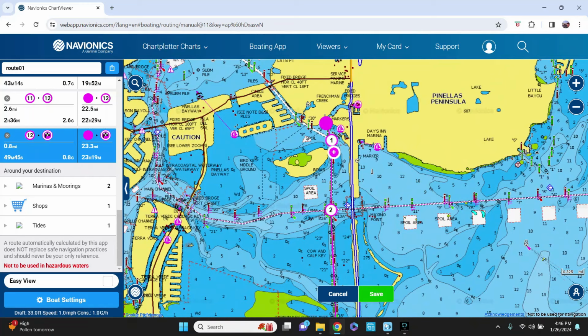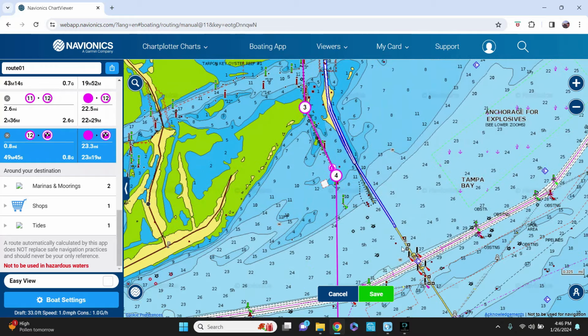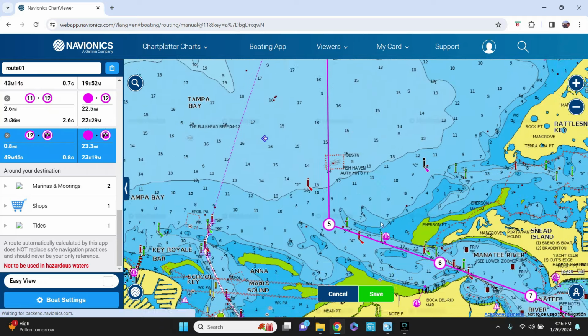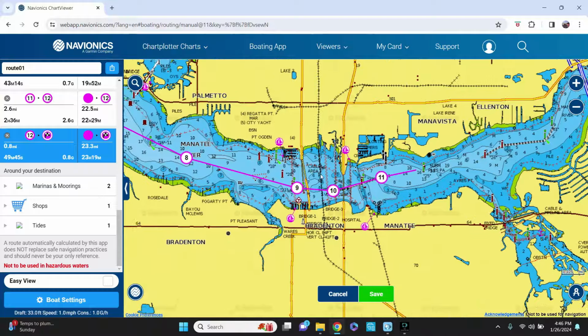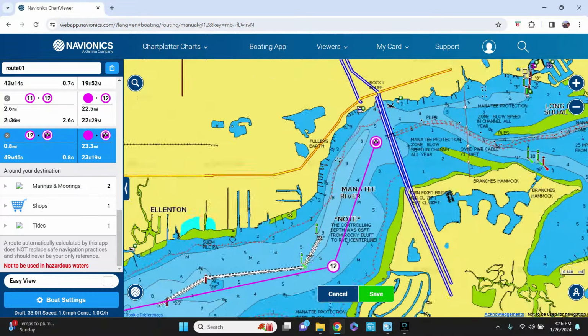What we're going to do is launch the boat and go across all the way. We're going to take the ICW all the way to the Sunshine Bridge, which is right here. We're going to go across Tampa Bay, all the way to the entrance of the Manatee River. And we're going to take the Manatee River all the way down and up to about here.